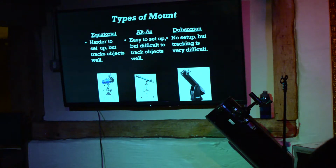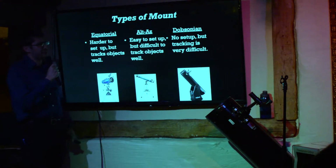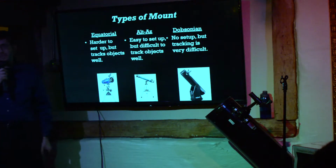That was the first one that I got, something like that, and you have to align it to the North Star pretty carefully, and there are a lot of little knobs and things that are easy to mess up, especially for kiddos. Compare that to alt-az, which I think stands for altitude azimuth, if I'm not mistaken.